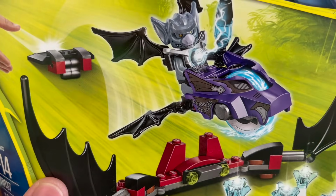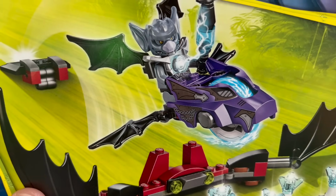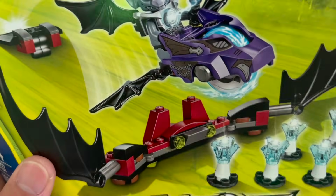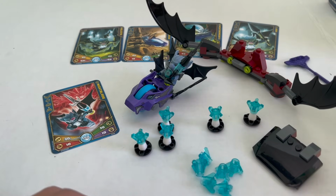So our next Speedor set was also from the year of 2014. However, this actually came out before the previous one. It was released in conjunction with the Season 2 Outlands wave. And you can see here, this is one of the villain vehicles for the Bat faction, specifically Blista the Bat.